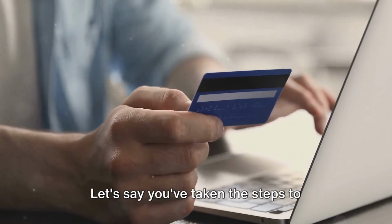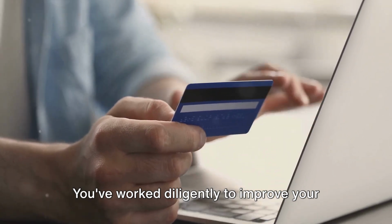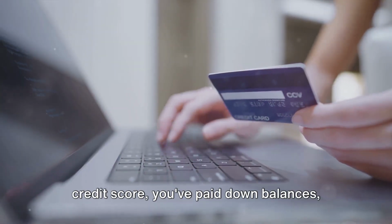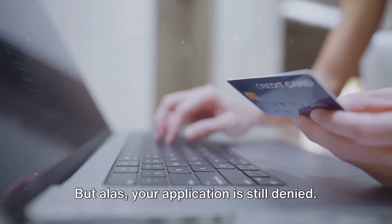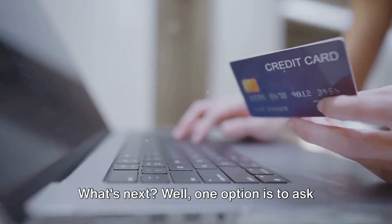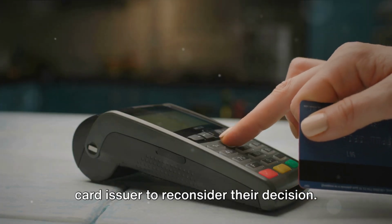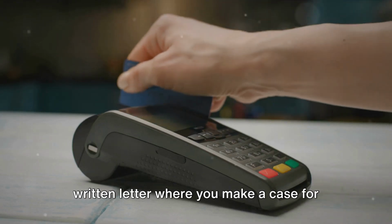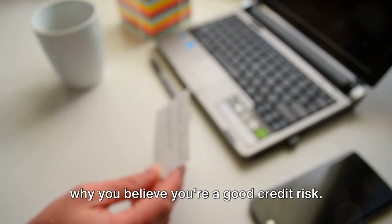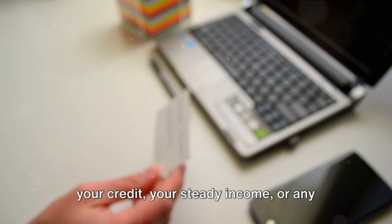Let's say you've taken the steps to address the issues that led to your credit card application denial. You've worked diligently to improve your credit score, you've paid down balances, and you've ensured there are no inaccuracies on your credit report, but alas, your application is still denied. What's next? Well, one option is to ask for reconsideration. You have the right to request the credit card issuer to reconsider their decision. This might involve a phone call or a written letter where you make a case for why you believe you're a good credit risk. You can highlight your efforts to improve your credit, your steady income, or any other factors that demonstrate your financial responsibility.